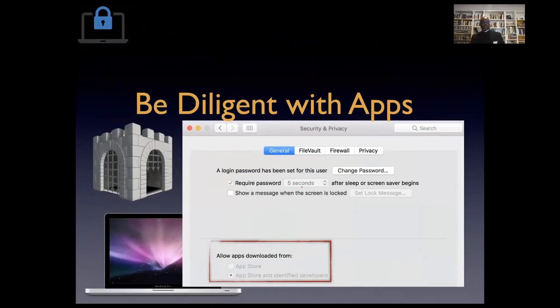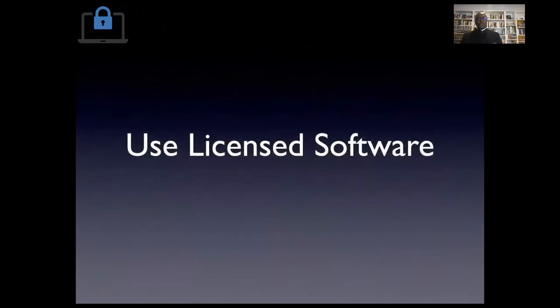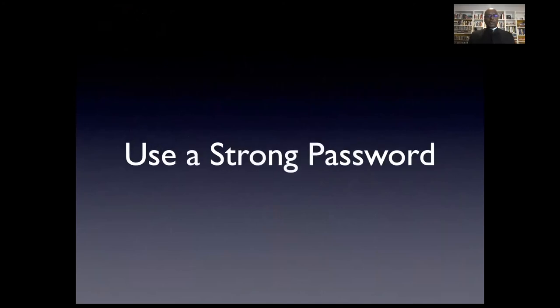So be diligent with apps. Again, most MDM today would allow you to only allow signed software or approved software to run on your computer. Be diligent about that. Some final thoughts. Use licensed software, right? Do not just install any software you find on the internet. Again, whitelisting software is very important for endpoint security. Use a very strong password. We already talked about that. So let's watch one final video about security in general.